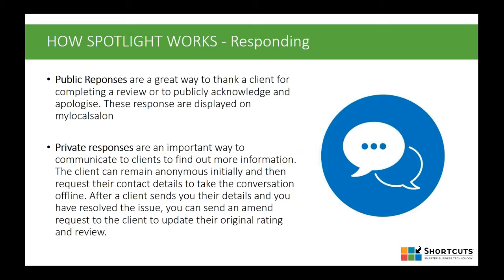So there's a couple of different ways to respond, publicly or privately. If you wanted to respond publicly, this is a fantastic way to acknowledge the client's review, potentially apologize if there's any discrepancies, or just thank them in general. Say thank you so much. We understand that you take time out of your busy day to give us this information, and we do appreciate it.